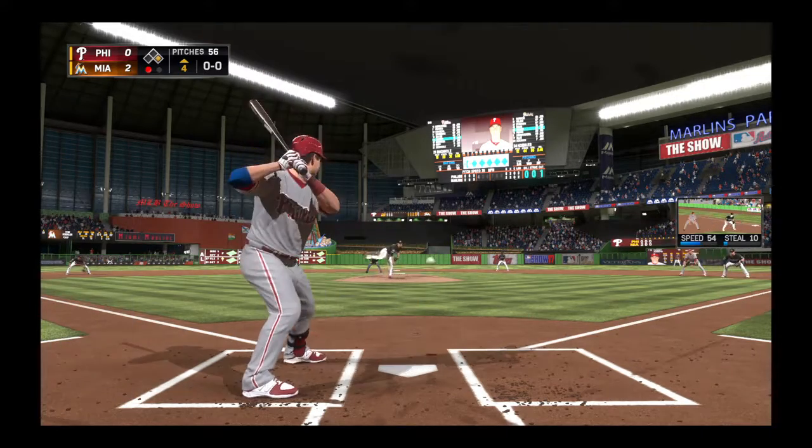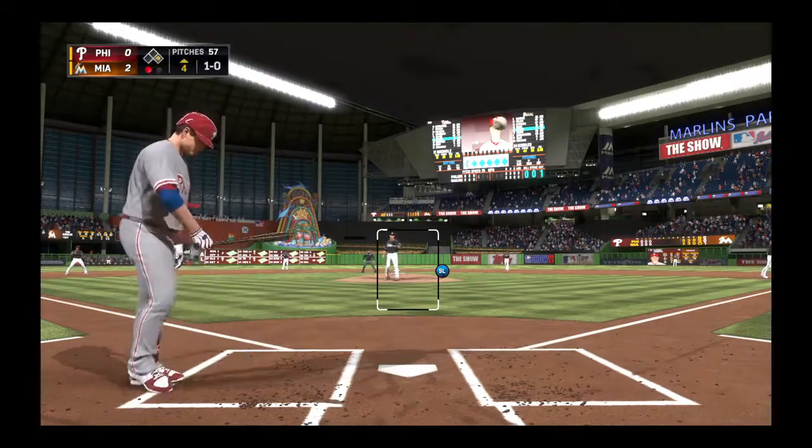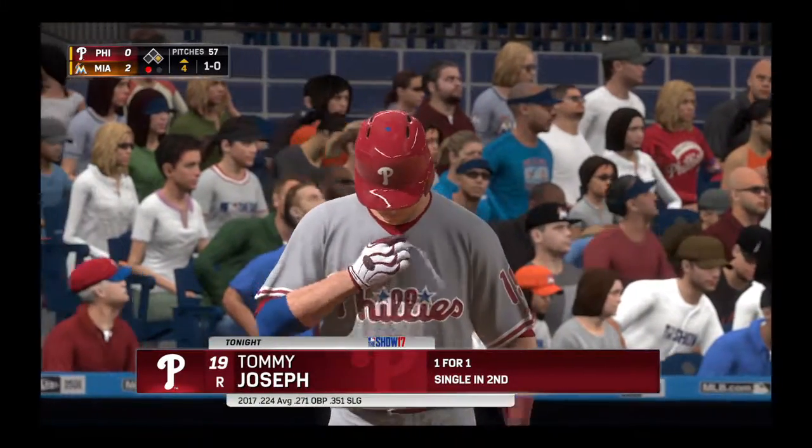And that'll bring in Tommy Joseph, as he'll take a look at a slider here that misses for ball 1. A base hit in his first trip.